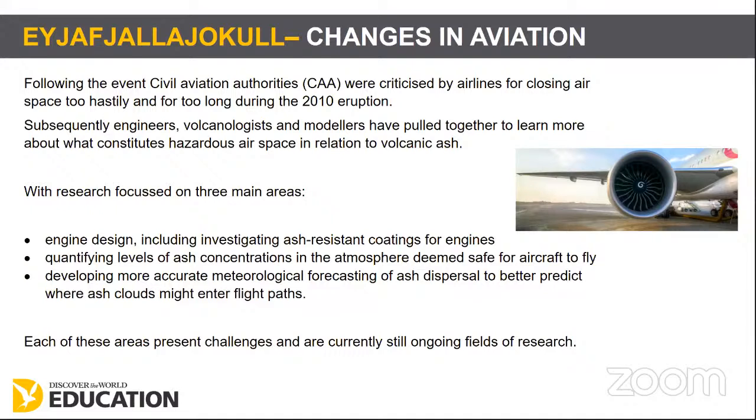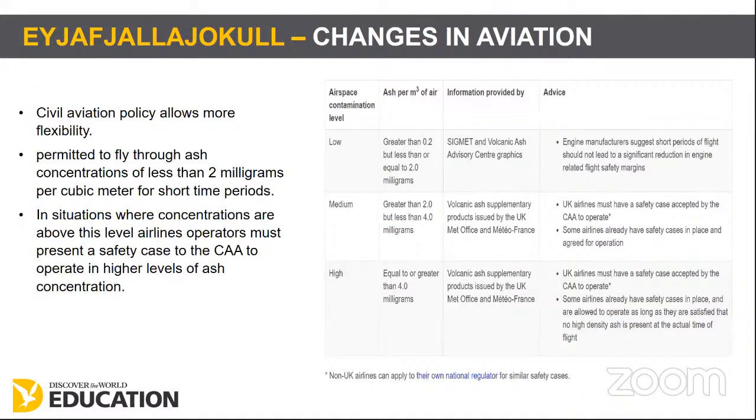And each of these areas all present their own challenge, but they have to be closely connected together in order to make sure that we are able to fly safely through areas affected by ash. So the Civil Aviation Authority has made some changes since the 2010 eruption, and it now allows more flexibility on flights in ash affected areas.